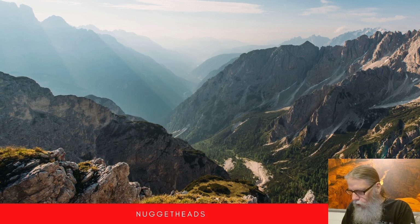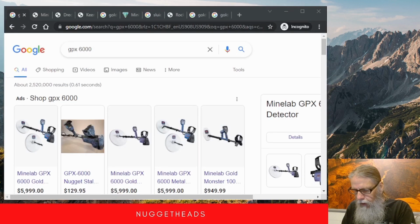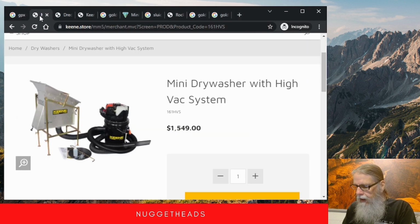And I will show you a couple things here. Let's go ahead and switch our windows. Let's just go through this as a realistic price model, right? So you have your 6,000, and I'm on Minelab's website, and I love Minelab for a couple of reasons. Number one, they make great equipment. I absolutely love their equipment. I've been using it for decades. Number two, they take good care of their customers. It only takes one bad customer service interaction to ruin it for you.